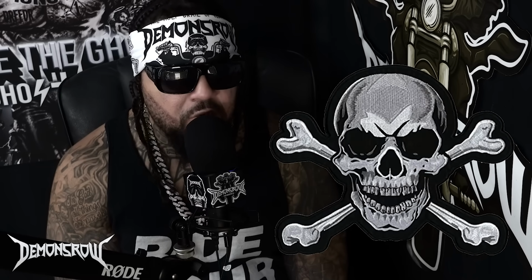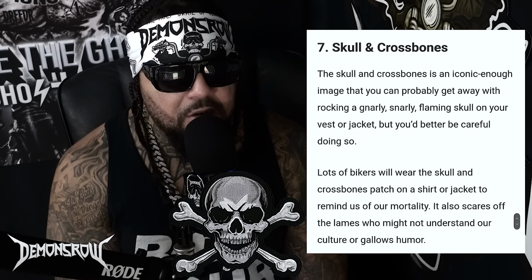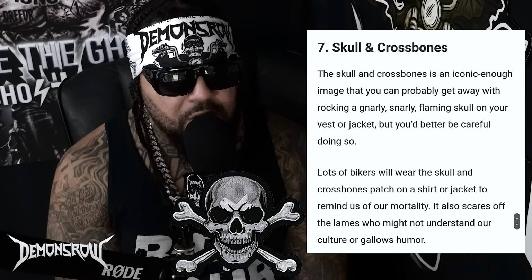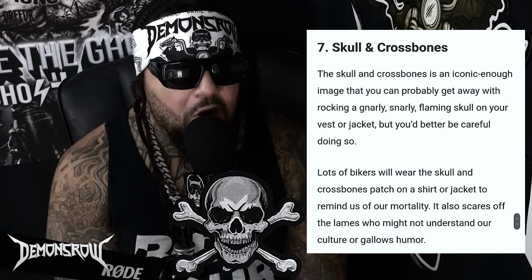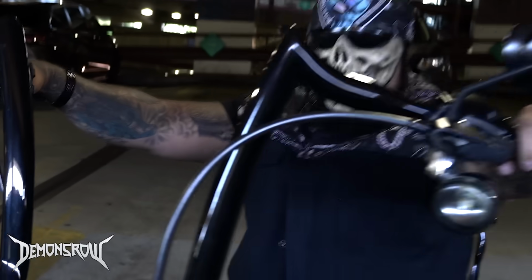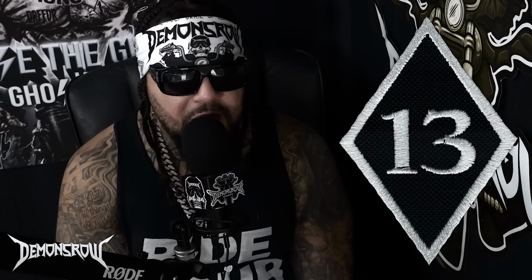Number 7, Skull and Crossbones. The Skull and Crossbones is an iconic enough image that you can probably get away with rocking a gnarly, snarly, flaming skull on your vest or jacket, but you better be careful doing so. Lots of bikers wear the Skull and Crossbones patch on a shirt or a jacket. Reminds us of our mortality. It also scares off the lames who might not understand our culture or gallows humor. Now, Skull and Crossbones is very popular in the culture. I've never heard of anybody having an issue wearing it, unless you're wearing like some fake Outlaws MC patches that you got from Wish.